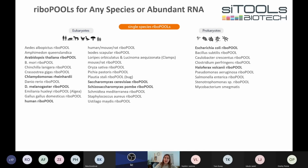And here on the right-hand side, you can see our single species RiboPools for the prokaryotes. For example, we have here Escherichia coli or Haloferax volcanii.